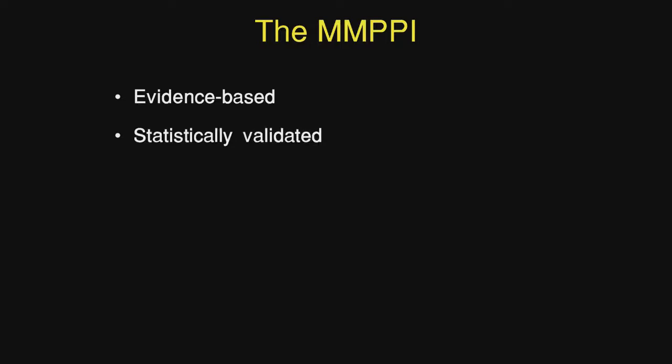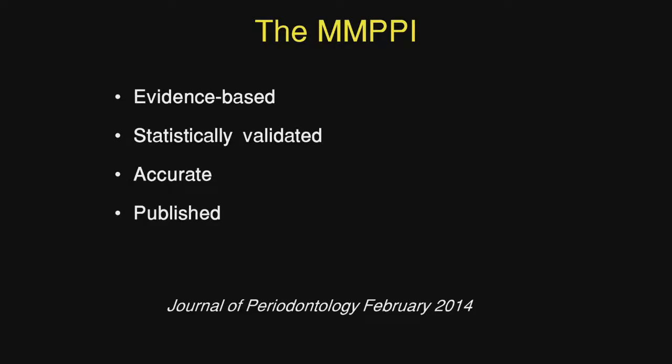The current thinking now is everything should be branded. And the branding of this, we talk about the Miller-McEntire Periodontal Prognostic Index, but we refer to that as the MMPPI. It is evidence-based, it's statistically validated, it is very accurate, and it was published in the Journal of Periodontology in 2014, the February issue.